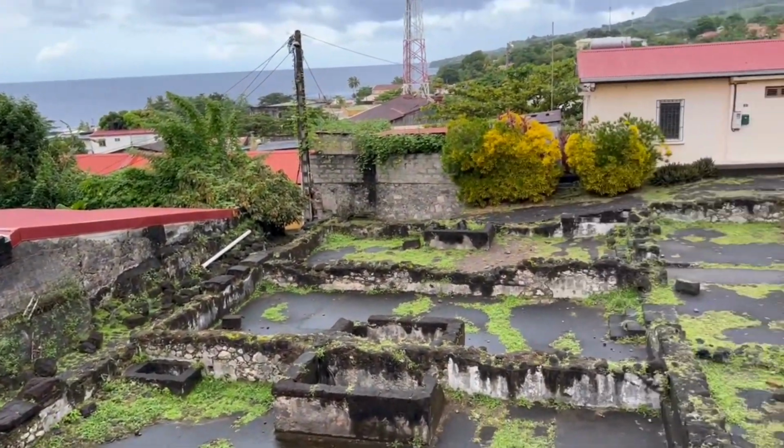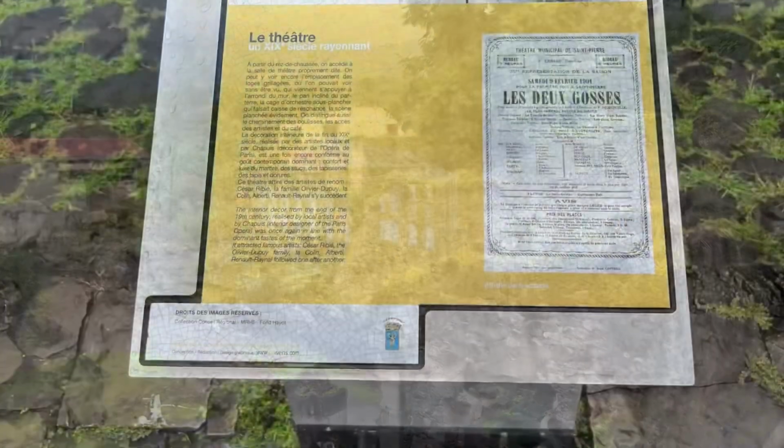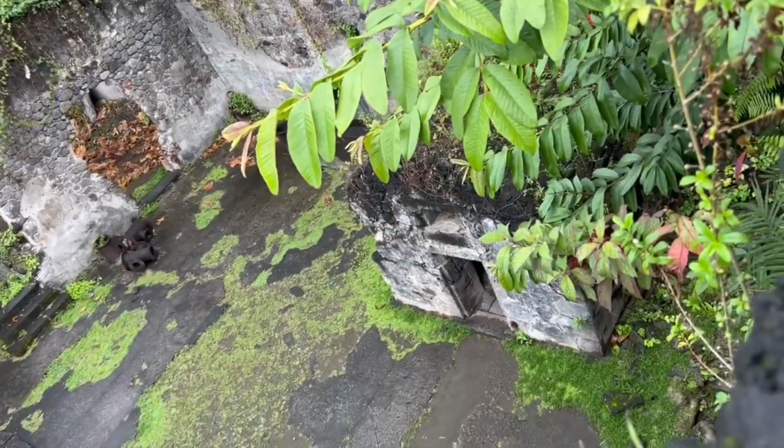As we look over the wall, we look down into the prison. The little box in the corner was the only cell that wasn't destroyed. It is a very surreal and somber place to visit.